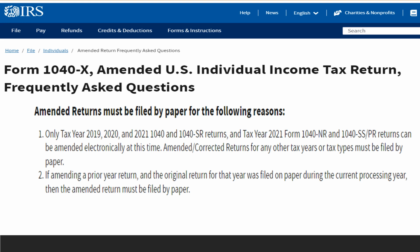Again, another point here is if you're amending a prior return and the original return for that year was filed on paper, the amended return also must be filed on paper. That's an important point because even though you can do 2019, 2020, and 2021 electronically, if you had filed those by paper, then the amended return also has to be by paper. So you can't mix and match.